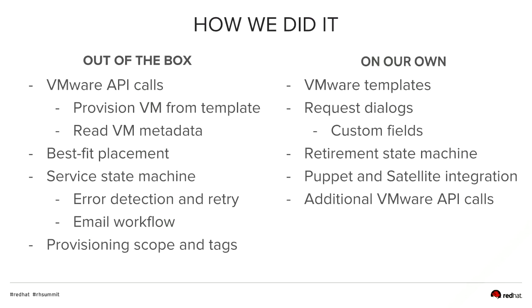On our own, we created the templates that people provision from. So those have the operating systems already installed on them, and they have some scripts that kick off on first boot to customize some things. We also created the request dialogs. This is so CloudForms provides you with the drag and drop and UI tools to actually create these dialogues. So I guess it's technically out of the box and on our own.